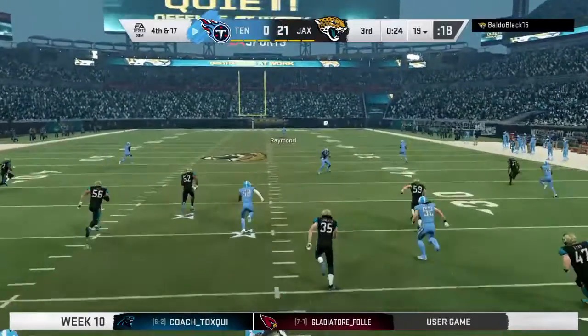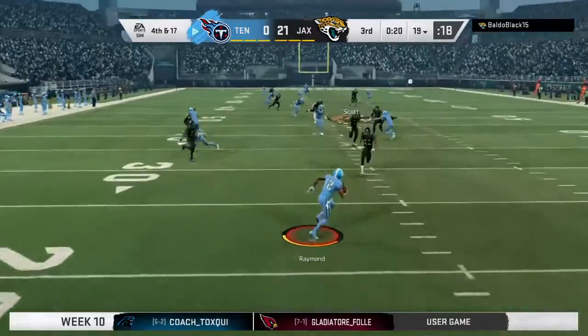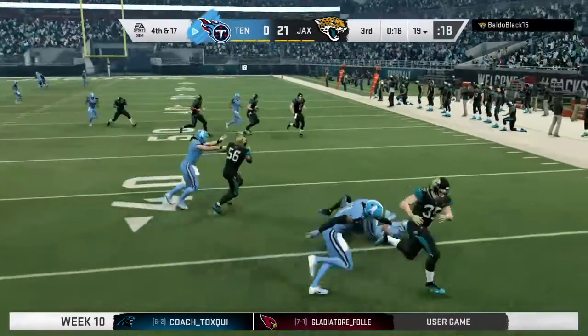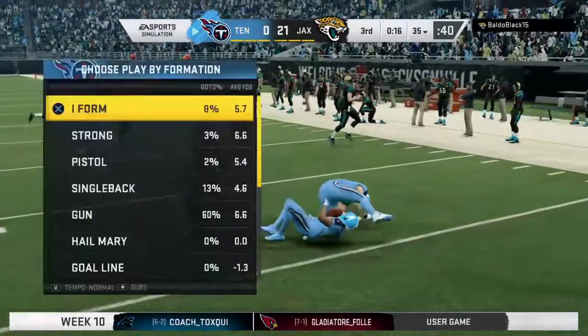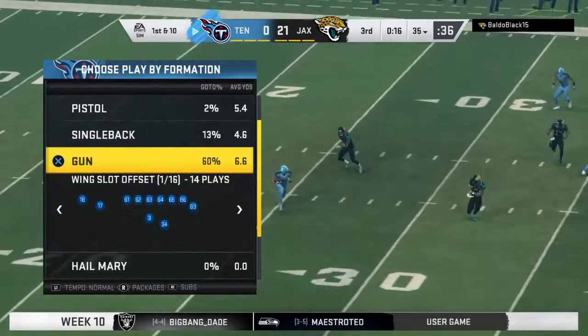He steps into this one, and this is a rocket. This will be fielded at the 17. A good return there, 17 yards. And out will come the offense as they take over.